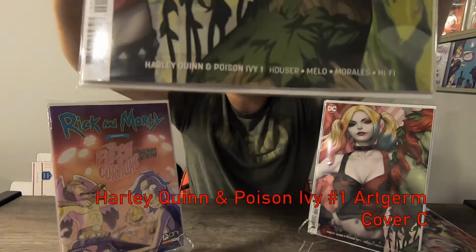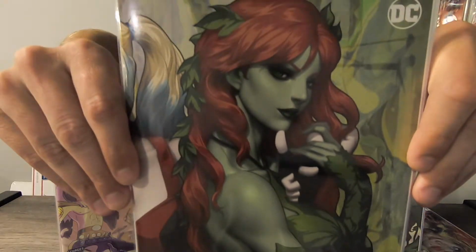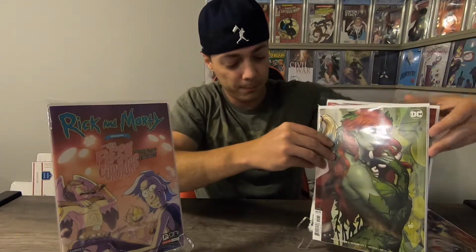On to DC, here is that other Art Germ cover for Harley Quinn and Poison Ivy number 1. This is the Poison Ivy variant, the connecting cover. Really good looking cover there, and hopefully the story follows it up.